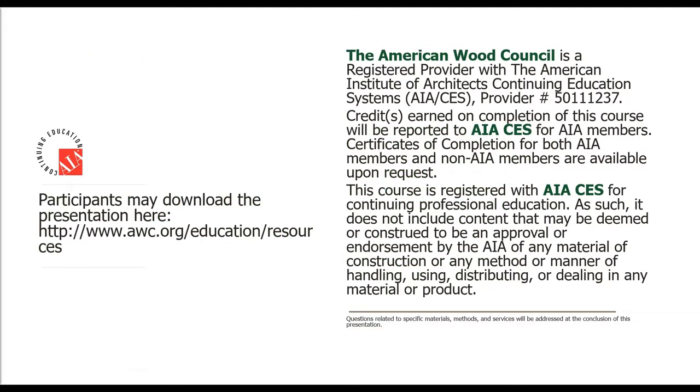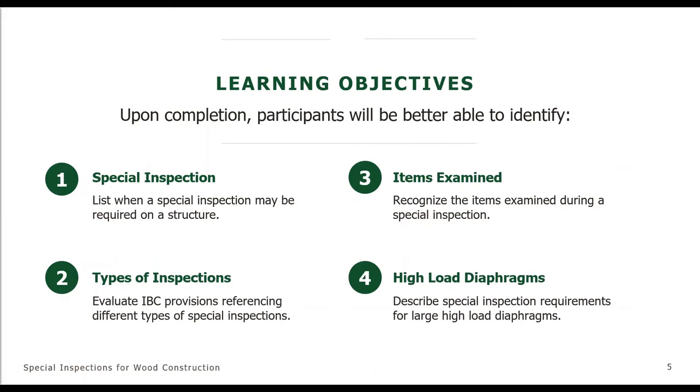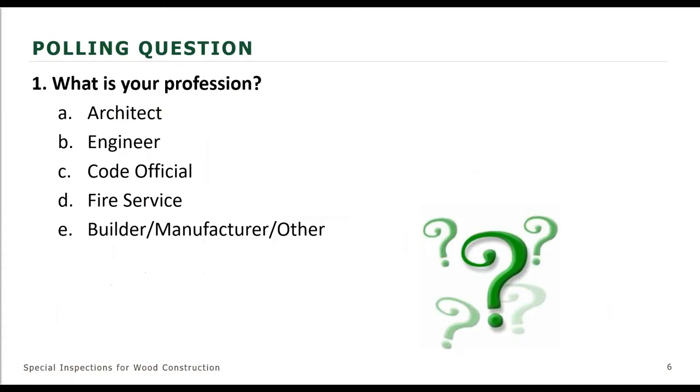Now, the presentation is also approved for continuing education for AIA, ICC, and NCSEA. We have the description here and the learning objective, which all of you were provided with when you registered for the webinar. So we'll start off with the first poll.